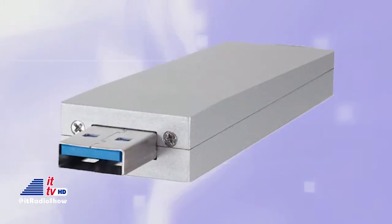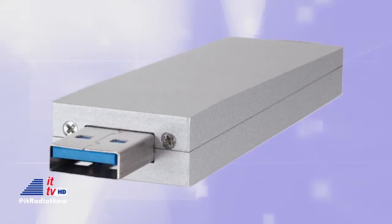The Envoy Pro Mini is a bit pricey. You can get the 120 gig version for about $120, and the 240 gig sells for just under $200. However, if you typically transfer a lot of data and you need to take it with you, it may be well worth the cost. It's housed in a tough aluminum shell, so it's pretty rugged and can withstand some harsh treatment.